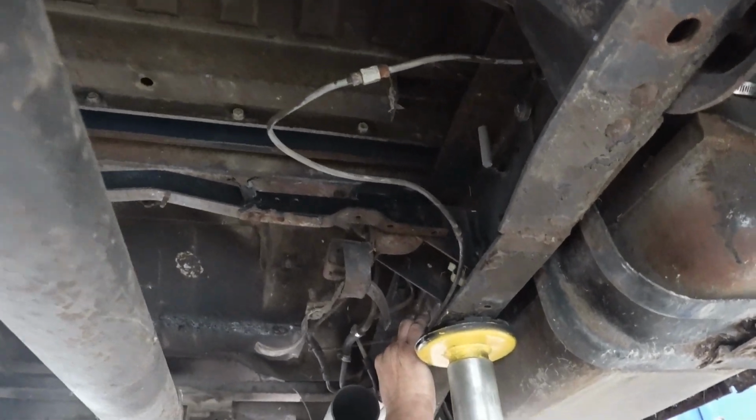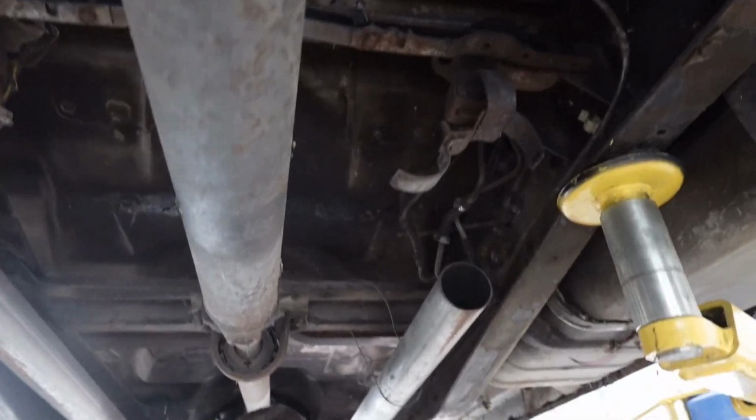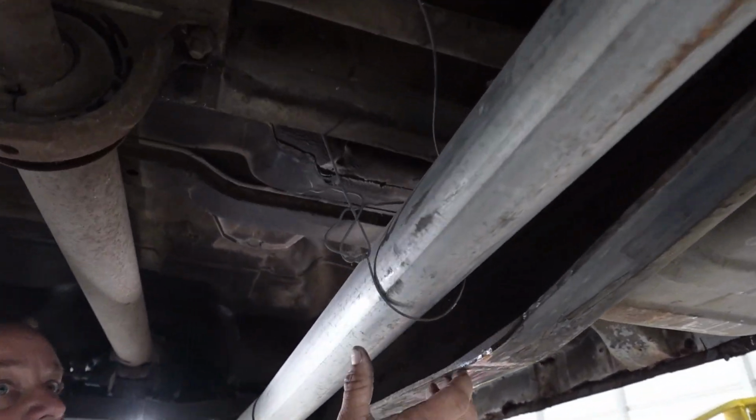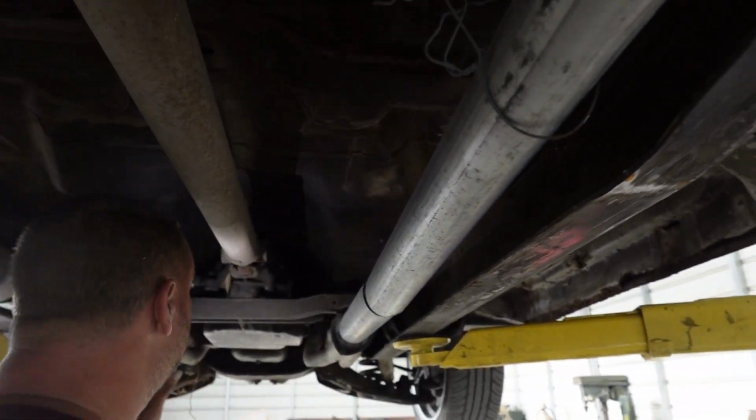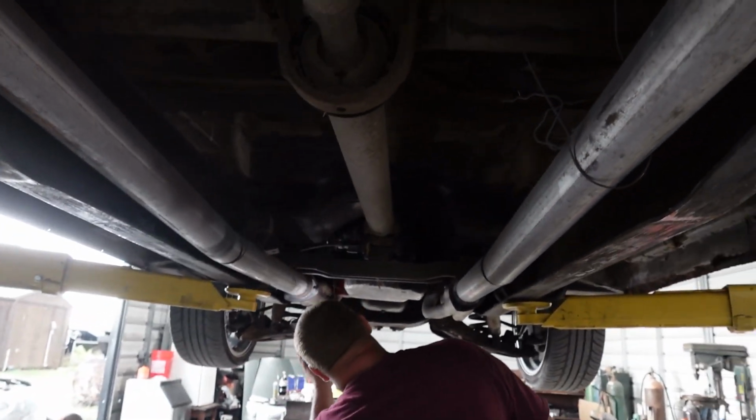But the brake lines all look really good. The fuel lines look pretty good, how they hung it up here. The exhaust, I feel like we should just cut it off. The rest of it needs to go. Just cut it off for now. It's got a Turbo 400 in it.